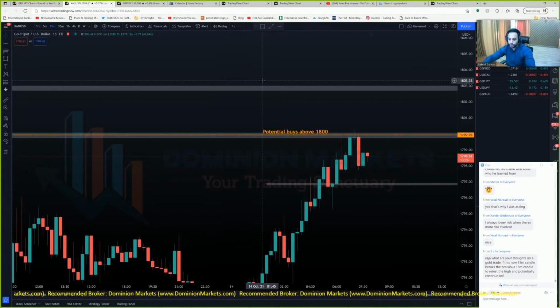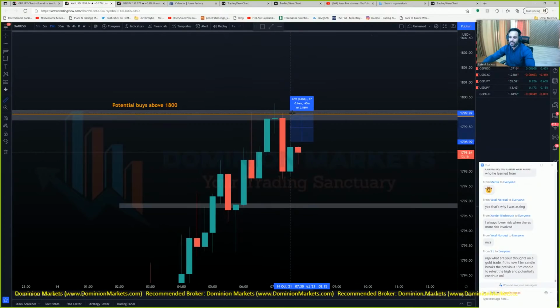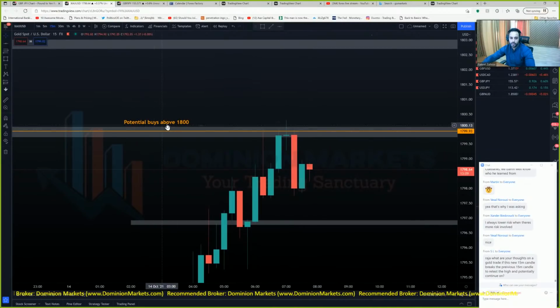What are your thoughts on a gold trade if this new 15-minute candle breaks the previous 15-minute candle to retest the high, potentially continuing above? You need to measure this range. If we measure this range, this is like a 10 pip range, minus 2 pip spread, you got an 8 pip range. I want price to break above 1800. Potential buyers above 1800. I want to see a break above this area to continue bullish. That's what I want to see.